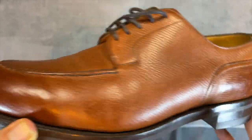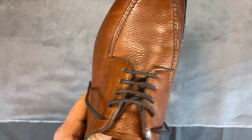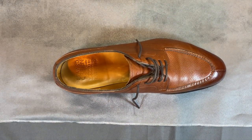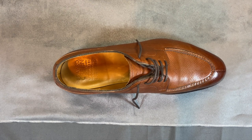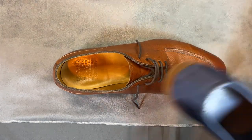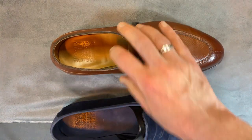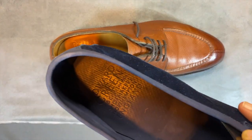My goodness. Edward Green is just everything you would want in men's shoes. Except that it's valuable, and they are able to command the price that they do. I'm not going to say that it's not worth it. It is a lot to pay for shoes, a heavy, heavy price. But they do fine work, and fine work has value.